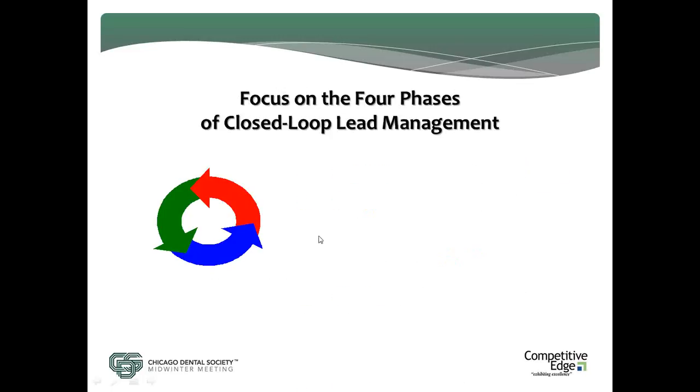Okay, next one. See that diagram there, the image, the circle, the closed loop, right? It's a circle, and notice it's colored too: red, green, and blue. So we break closed loop management down into 4 phases. Number 1 is capture.